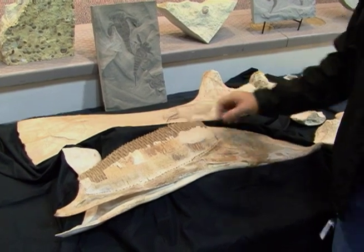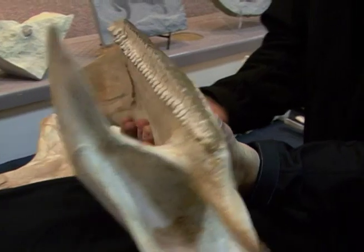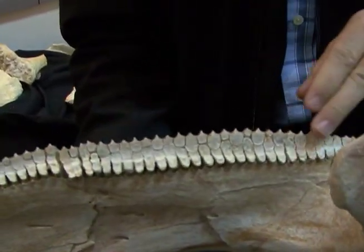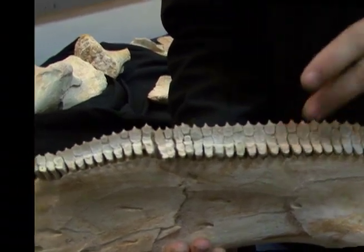And so you can see how nice and pretty they are. And this is the top part of the teeth where they would chew up their food.